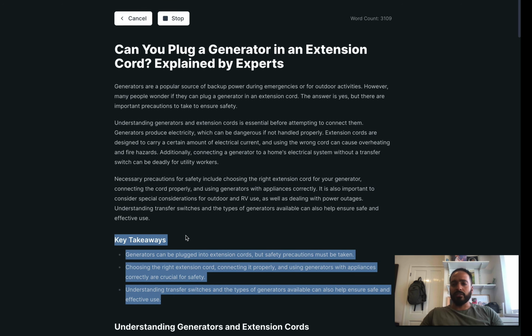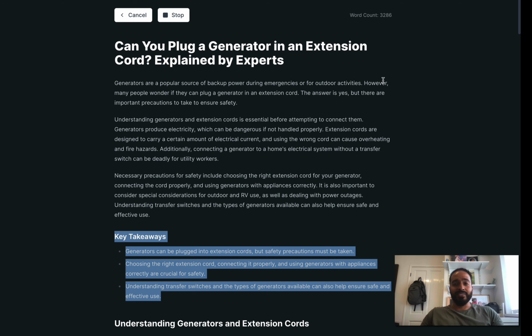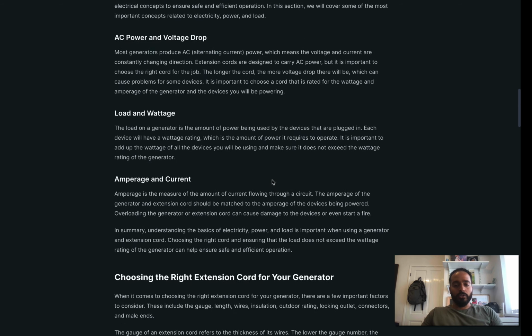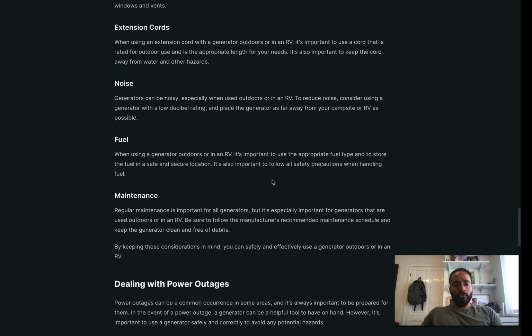I think, how many words is that now? It's like 3,000 plus words, so more than enough words. We'll let it just write, do its thing. As you can see, it's finished. It finished at around 3,700 words. We'll scroll through the bottom so I can show you the FAQs as well.